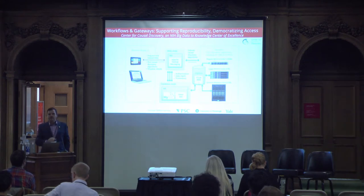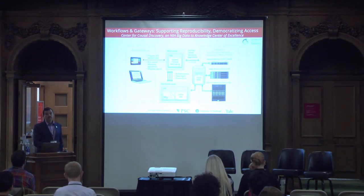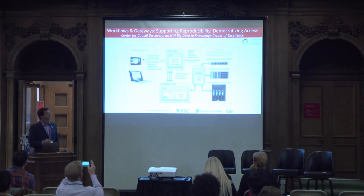This example is from the Center for Causal Discovery. And this was an NIH Big Data Knowledge Center of Excellence. It's a collaboration between University of Pittsburgh, Carnegie Mellon, Department of Philosophy, PSC, and Yale, with various other collaborators for different things.